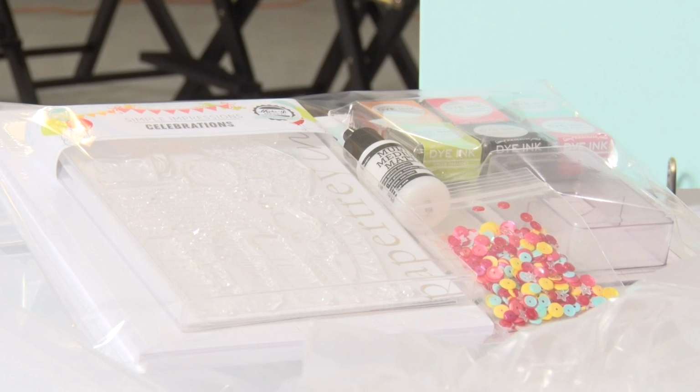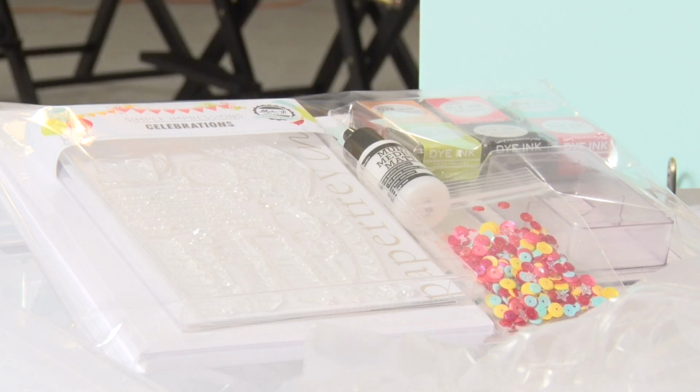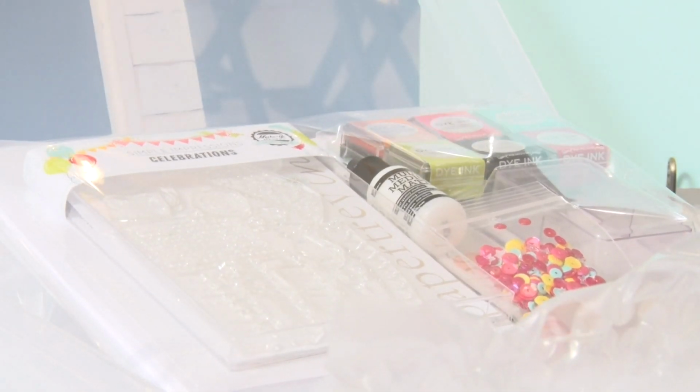Like I said, it's great for crafters on the go. It all comes in this nice storage box. And the stamp set that's inside is great for any celebratory occasion. There's a lot of different things in there, for birthdays and things like that. Do you want to show the stamp set by itself next, or is there anything you wanted to say about the kit that I may have missed?